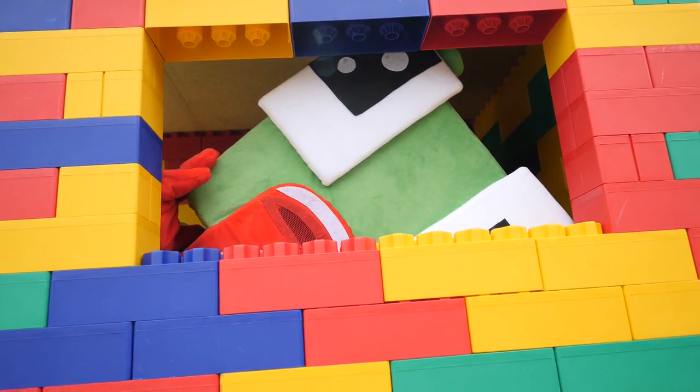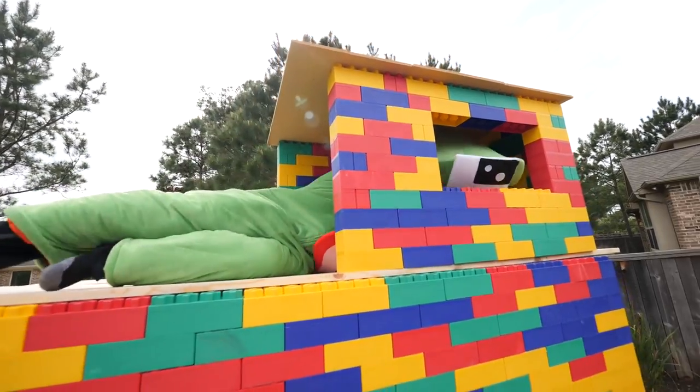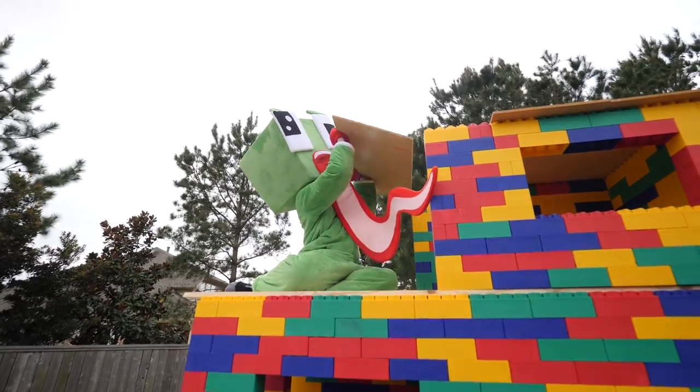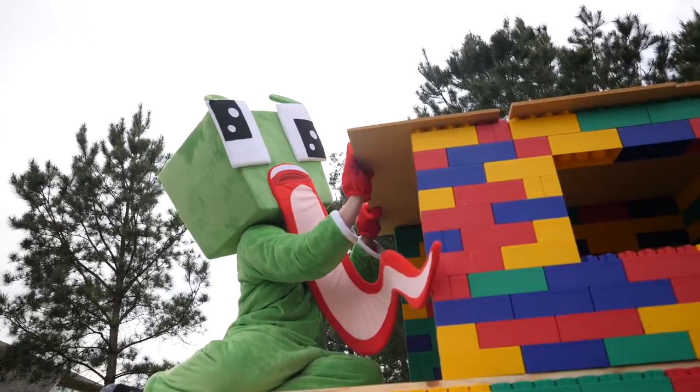I think the third story is a little bit too big. A little bit of a squeeze. Just gonna put that right. Good as new.